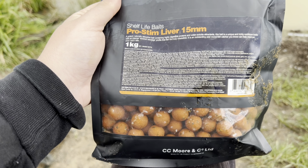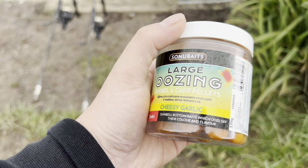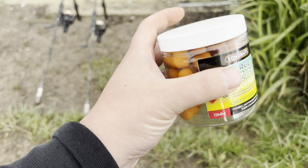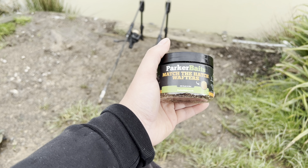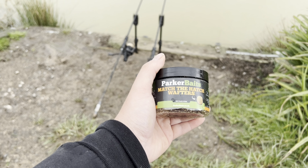We have the Sonia Bates Large Oozing Spicy Sausage Barbel and Carp Pellet, 12mm. Again, these come with a really nice smell. As does the cheesy garlic, again, very, very potent smell. I'm hoping to bag a few down Cookham Farm with these. Last but not least, we've got the Parker Baits Match the Hatch Wafters Fruit and Nut.